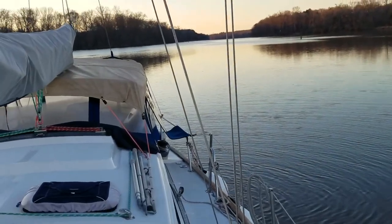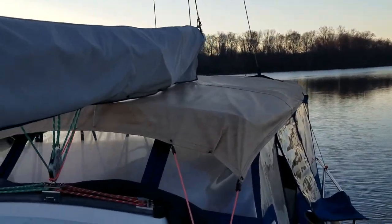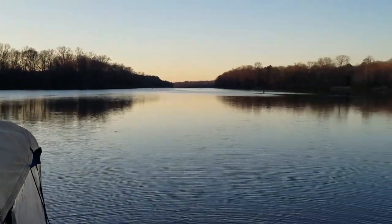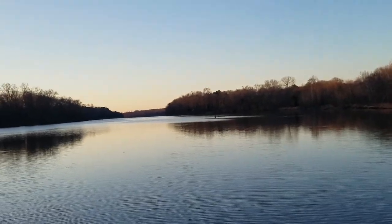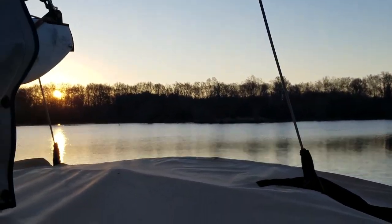That's it. It's where we spent the night. Run the generator for about 10 hours, probably a gallon an hour because it's a high RPM generator. So about $30 a night to sit on the hook, but it's beautiful out here. We stay plenty warm.